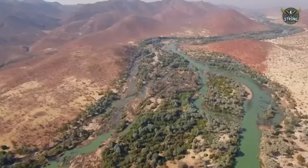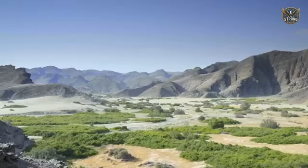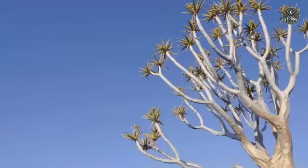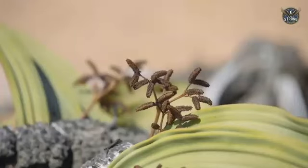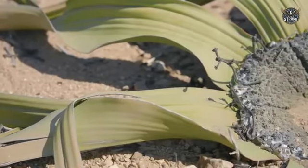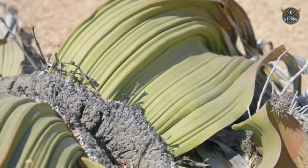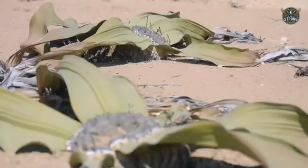The unique flora of southern Africa, survivors of the desert. These plants have developed extraordinary strategies to survive the region's harsh conditions, and none is more fascinating than the Welwitschia mirabilis. This ancient plant, which grows only in the Namib Desert, might not look like much at first glance, but it's a true survivor. With only 2 leaves that grow continuously over its lifetime, the Welwitschia can live for more than 2,500 years. That's right, 2,500 years.